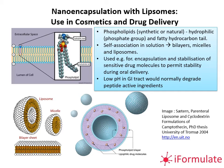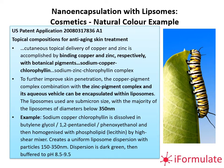And indeed, some people have tried to do this with natural colors. Here's an example from cosmetics where the sodium zinc chlorophyllin complex was encapsulated within liposomes to give you a topical delivery of those minerals, copper and zinc, which is quite an interesting way of doing it. These are submicron liposomes, as we can see here, with a diameter below 350 nanometers. And actually putting these things together is relatively straightforward. We dissolve that colorant in some relatively simple solvents, which are then homogenized together with the phospholipid, which is naturally occurring lecithin, in a high shear mixer. And that creates a uniform dispersion with particles up to 350 nanometers in size.